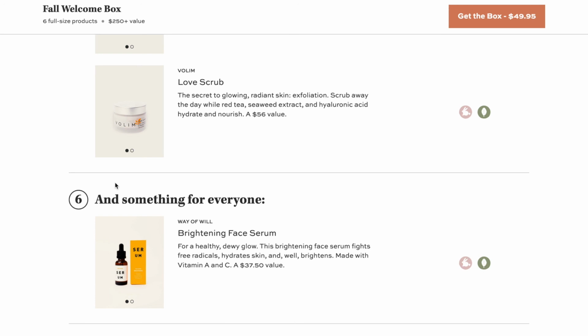The last is that this also does have a scent. I personally find it to be kind of a fruity sort of scent. What I described it as in my unboxing video is definitely on point. So if you are worried about scents, maybe look into this a little bit more in detail for the ingredients. It does have a lot of carrot oil as well, so keep that in mind.